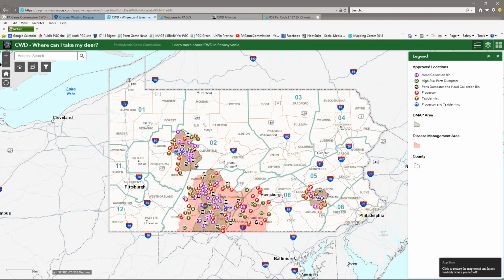On the right is a legend to help you use this map. The pink represents disease management areas, the brown represents the DMAP areas, and the circles represent locations of cooperating processors, cooperating taxidermists, head collection containers, and high-risk parts dumpsters. To better show how this can be used as a resource, I'm just going to give a little example.